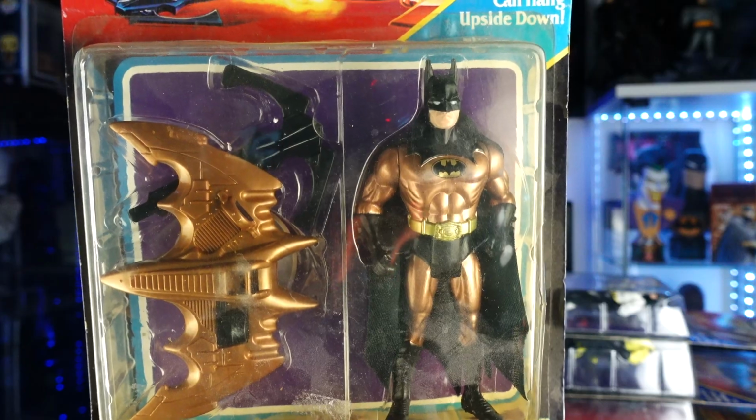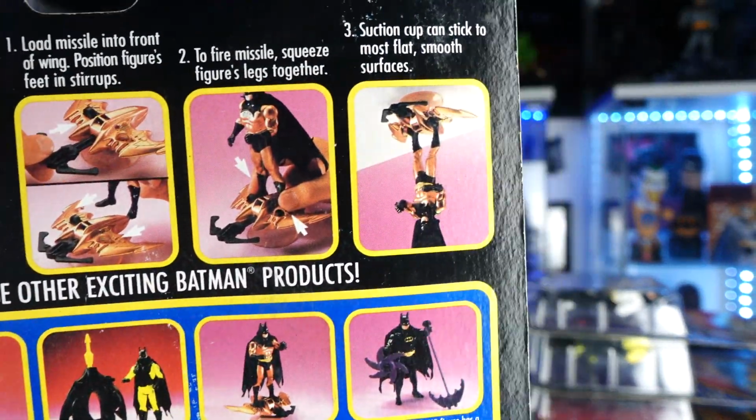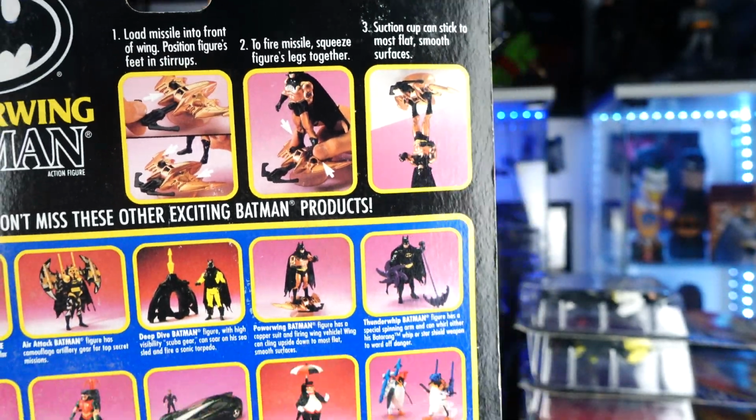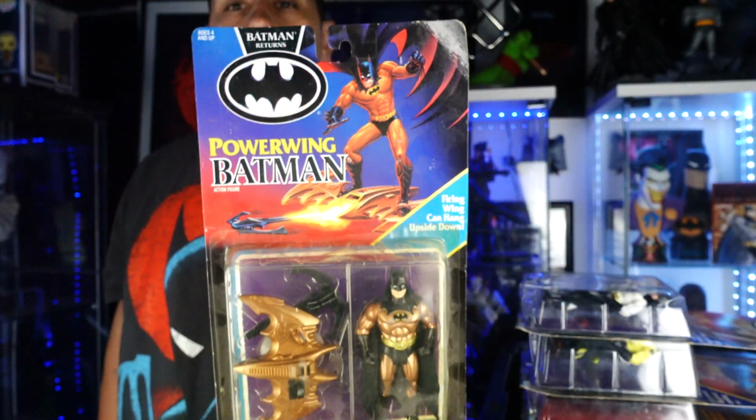So this one, he has like a glider. It's got a suction cup on the bottom. If you look at the instructions, you can actually hang them upside down, and you have the really cool artwork. Again, this one is from Batman Returns. So many variants on the Batman stuff, and they were all so freaking cool.